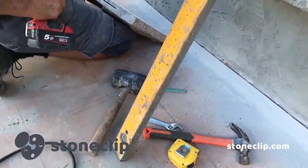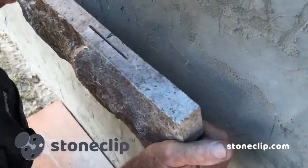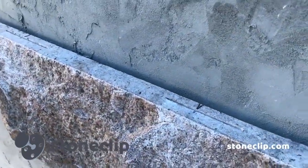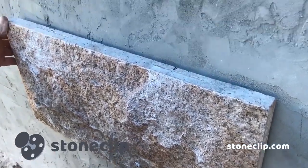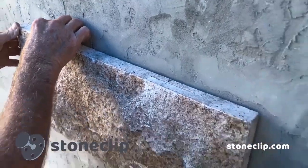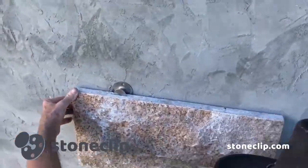But don't just take our word for it. The STONECLIP has been used in some impressive projects, like the iconic Sydney Opera House and the luxurious Bellagio Hotel in Las Vegas. That's right, the STONECLIP is so versatile, it's used by the best in the business.